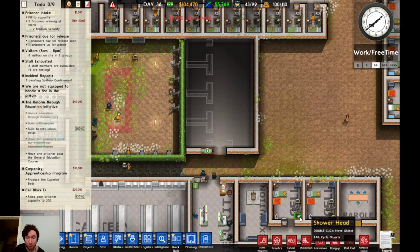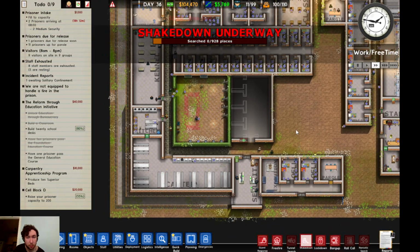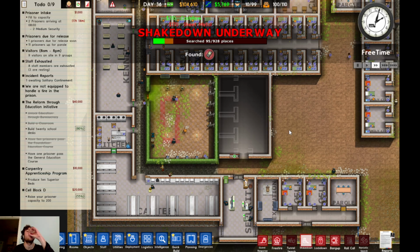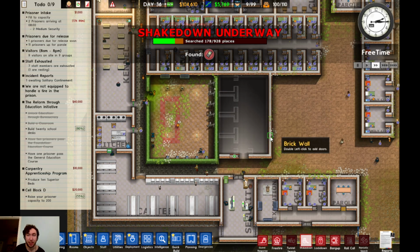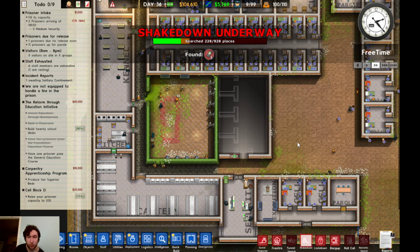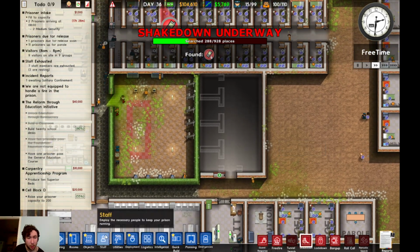It is work free time. You know what? We haven't done one in a while. Yeah. There we go. Get ourselves a shakedown. We will need to install more metal detectors and things around here, so yeah. Without doubt, we're going to need to do that.